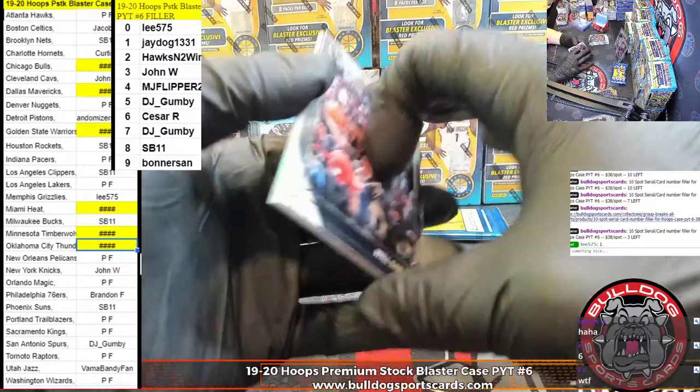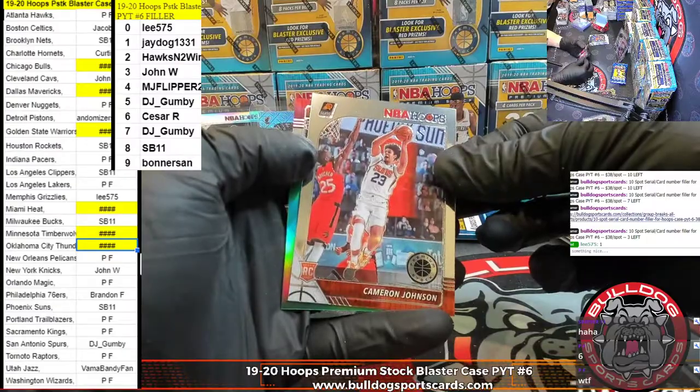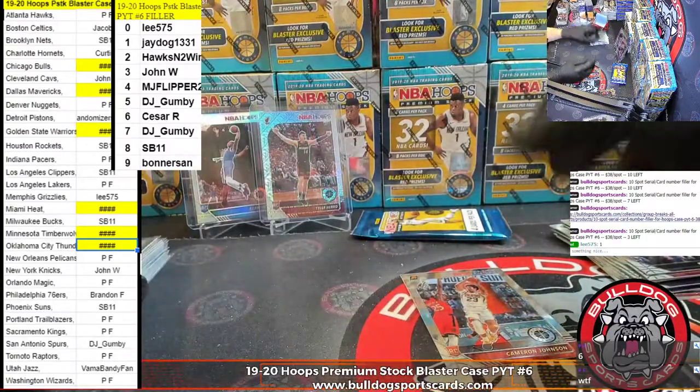But I like the hobby and stuff is just way too ridiculously expensive. Barton, green. Cam Johnson and a green Dwayne Wade for the Cavs. Or Dean Wade, excuse me.